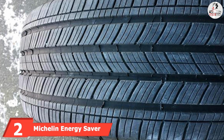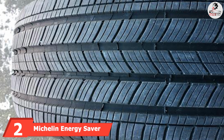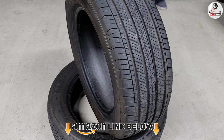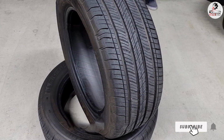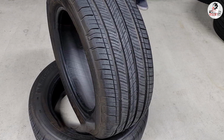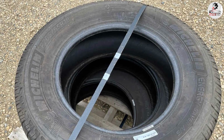Moving on to the next, at number 2 with Michelin Energy Saver S. The Energy Saver S is one of the best fuel-efficient tires on the market. Thanks to Michelin's proprietary Green X technology, with a set of these tires, you can expect a 2-3 mpg gain, which is better than most of the competitors. This makes the Michelin Energy Saver S an excellent choice for drivers of hybrids, plug-in hybrids, and electric vehicles for longer range.